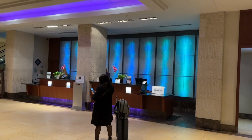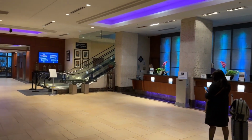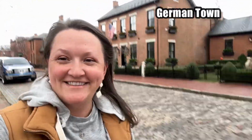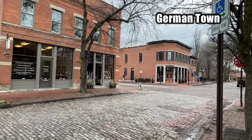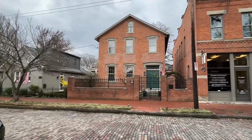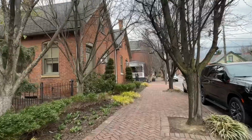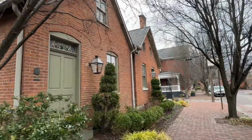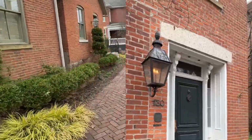And that's about it for the hotel tour, so let's move on to some of the fun things you can do in Columbus, Ohio that are right down the street. We've got Germantown. This is a must if you're in the Columbus area. They've got those cobblestone streets still, even just walking up and down the street and looking at all the historical homes. A lot of them have these lampposts outside, which I thought was really cool.